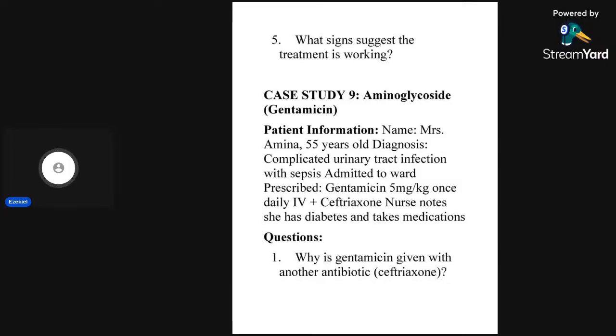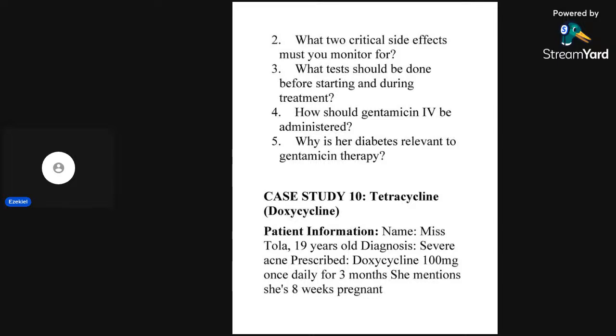All right. The nurses note that this patient has diabetes and takes a medication. So why is gentamicin given with another antibiotic? Remember, gentamicins are example of what? And you know that gentamicins are not supposed to be taken alone. Okay, gentamicin given with another antibiotic, ceftriaxone. What two critical side effects must you monitor? What tests should be done before starting and during treatment? How should gentamicin IV be administered? Why is diabetes relevant to gentamicin therapy?